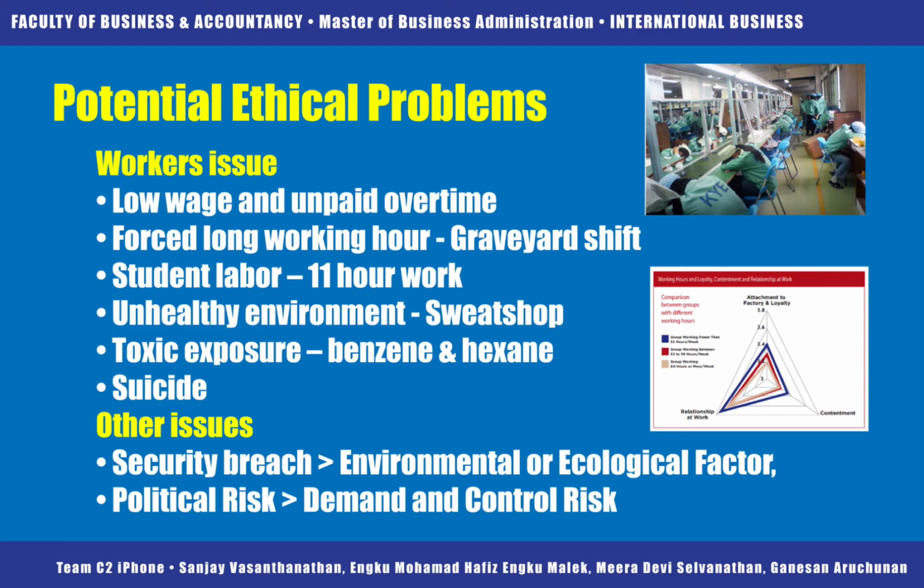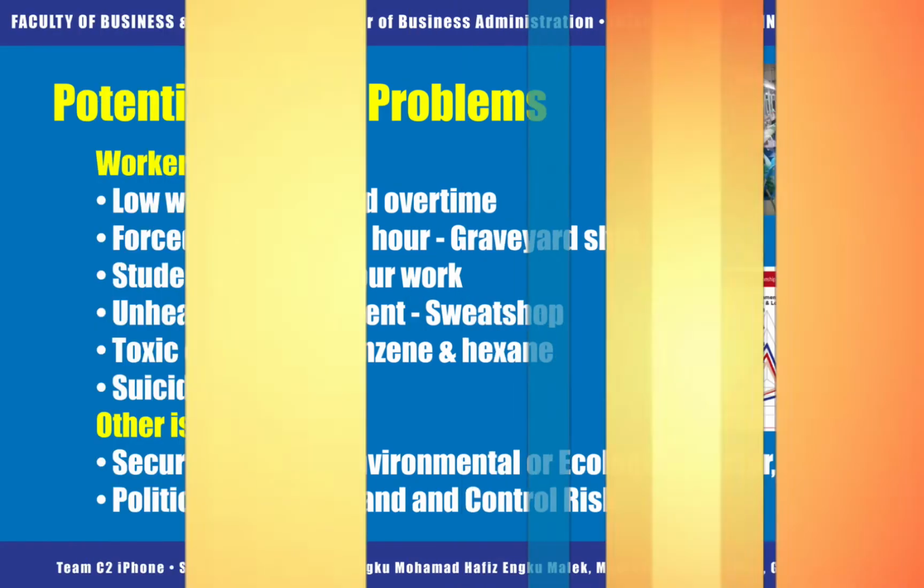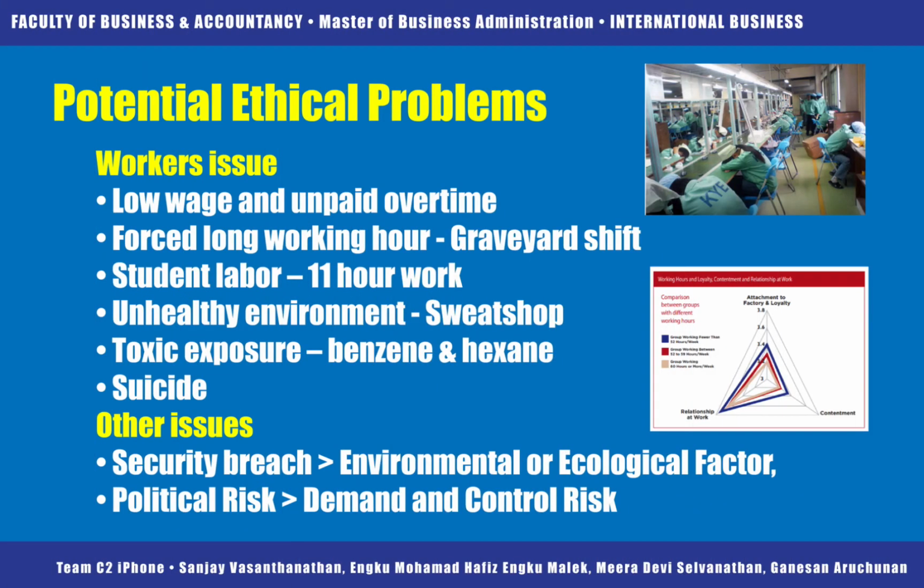So due to these high pressured work conditions, there were reported cases of suicides among the Foxconn employees in the early 2010s. Foxconn's horrifically harsh response to this suicide problem was to erect nets around its buildings to keep workers from jumping. This indicates how little the company actually cares about their employees.